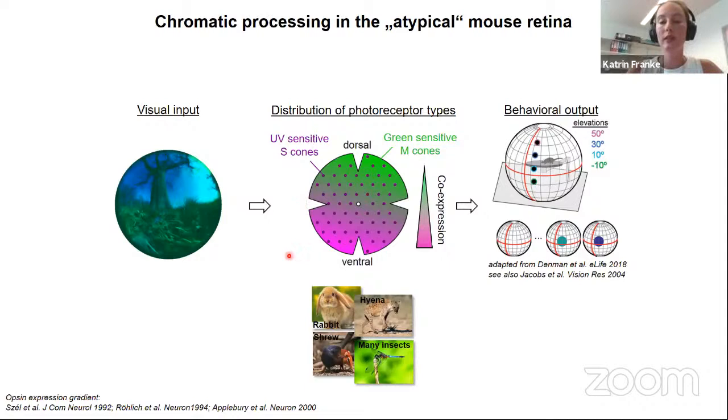However, since color vision requires that chromatic information is locally compared by neural circuits, it's unclear how these different animals can use this asymmetric distribution to see colors, especially in the ventral retina, where you mainly have one opsin type, which is S opsin. So for this next project, we wanted to look at the retinal correlates of color vision in mice.